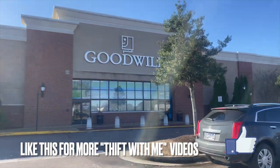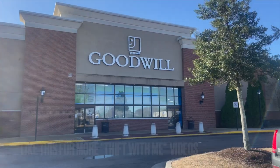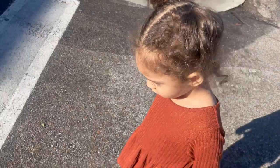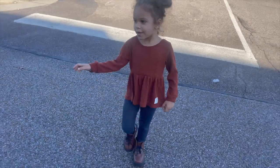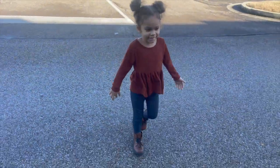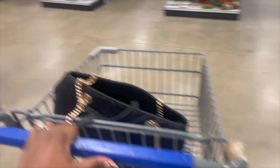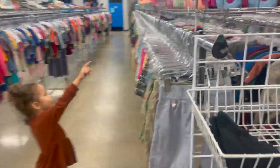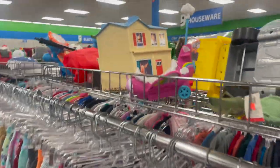So we're at the Goodwill. I wanted to try a different location today. I'm actually gonna do different locations more often, not just the same one. Of course, I have Marley with me. And of course, when we first walk in, we have to get the boss her toys. She spotted toys 10 miles away.